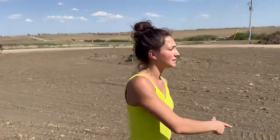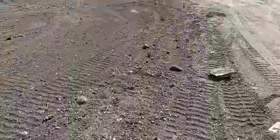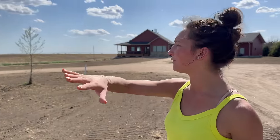But we have had everything leveled and graded out. And then as you can see from these markings, we're going to widen this drive because, as you remember, the whole point of starting this project in the first place was to make this yard more maneuverable for our farm equipment. So we want to be able to pull a combine through here, to be able to pull a fully loaded semi. We have a circle drive. I want to be able to make the most use out of it.